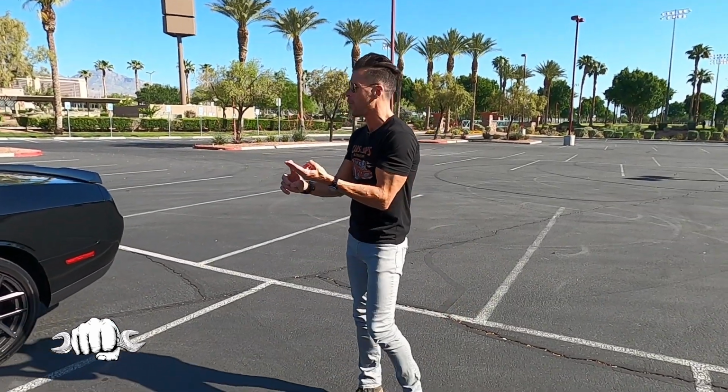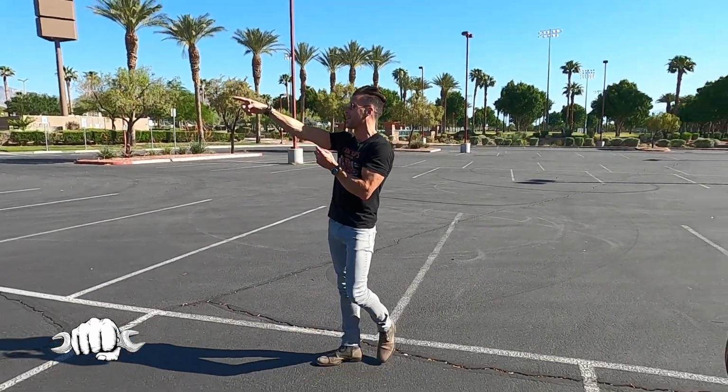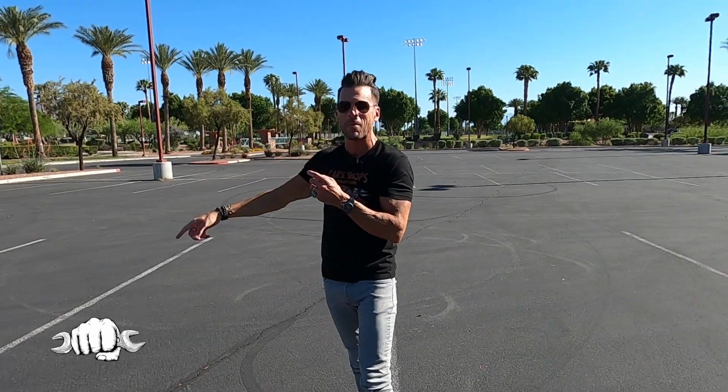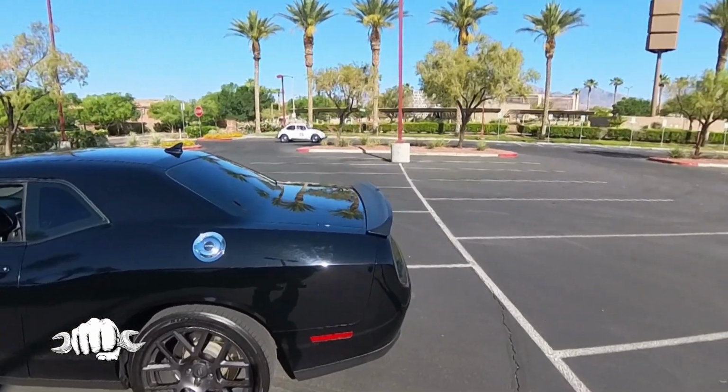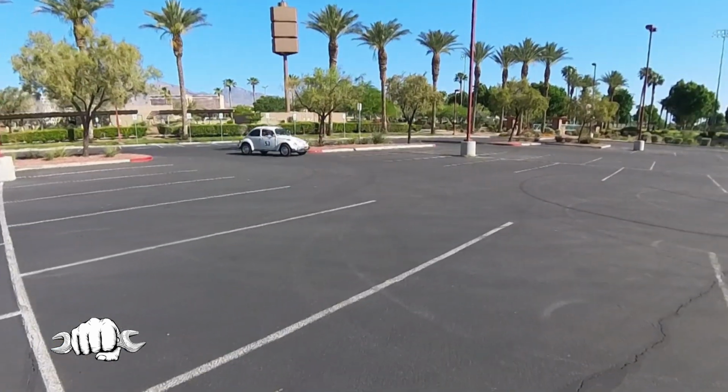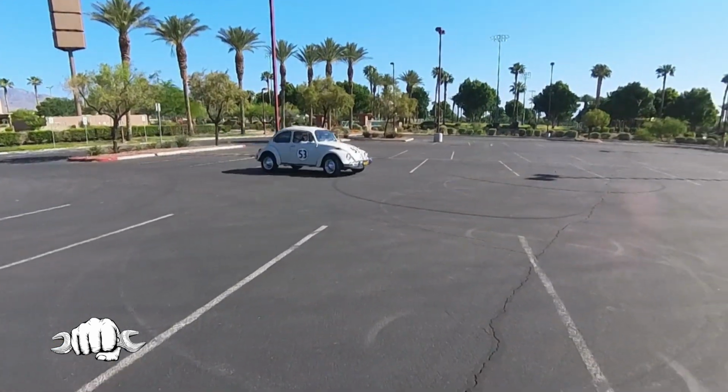Sean and Nicole are the owners of it, and I think they are coming in. They're over there by the entrance. Here they come, we're meeting at a park. Here comes Herbie The Love Bug, number 53. How amazing is this, you guys? We've got Herbie on Cars, Shops, and Collections.